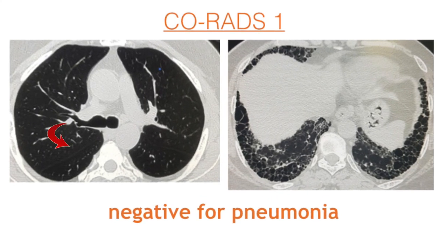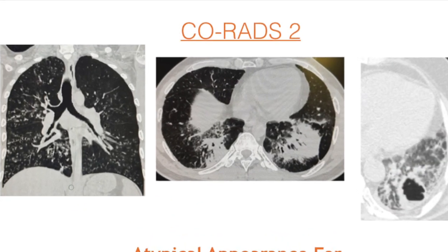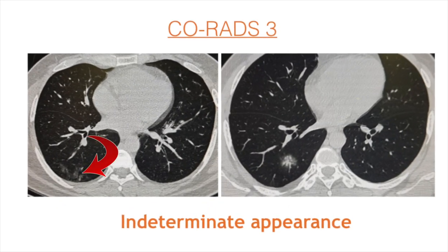So when we get a completely normal CT like this, or a CT where there is no evidence of infection, it is a non-infectious disease, ILD in this case, we call it CORADS 1 or negative for pneumonia appearance. When we get centrilobular nodules or consolidation in a non-peripheral distribution or cavity like this, we know that there is some infection, but it is not COVID. We call it CORADS 2 or atypical appearance for COVID. When we get a single focus of ground glass opacities in the periphery like this, or small nodular ground glass opacity like this, we can call it CORADS 3 or indeterminate appearance.